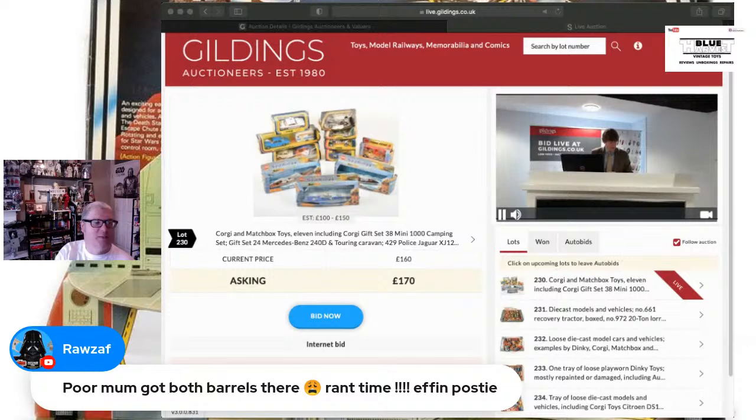Ooh, look at these. Sea Kings. I used to love those. 230, we've got Corgi and Matchbox. I've had a lot of those. These are boxed and Richco. And lots of interest online again at 150. Nice.